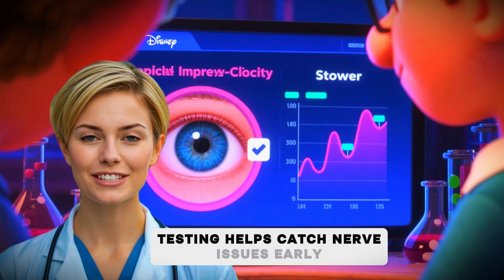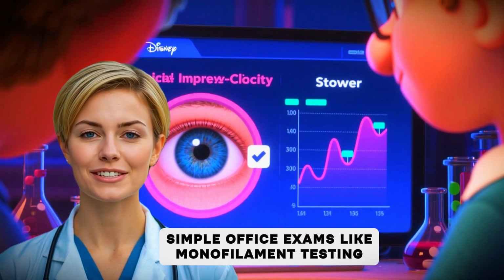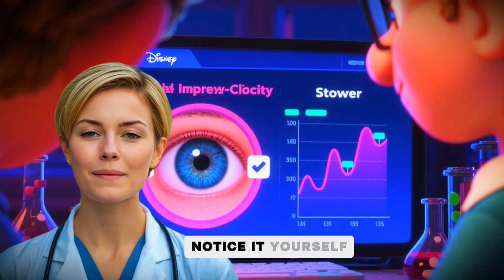Testing helps catch nerve issues early. Simple office exams like monofilament testing, where a doctor touches your foot with a bristle, can reveal sensory loss years before you would notice it yourself.